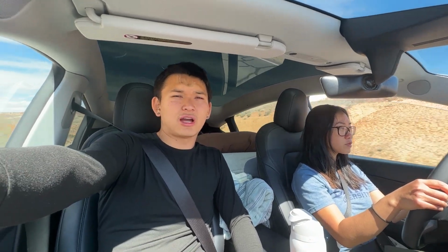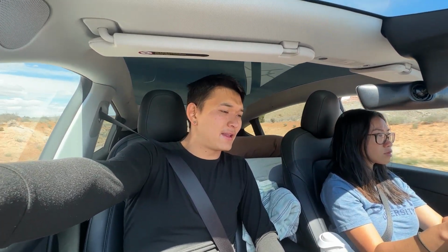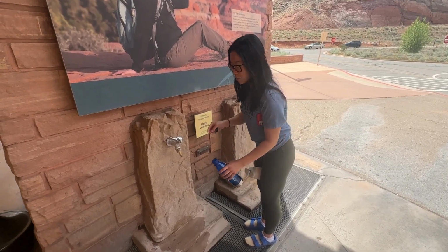Right, so driving out of the park right now, and it looks like we've got about 2 hours till the next charge stop if we make it to Grand Junction. But yes, we're heading to Colorado, to the Denver, Boulder area. So let's go. Quick water fill before we hit the road.